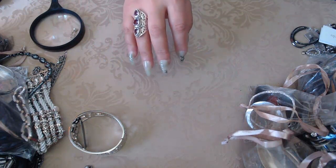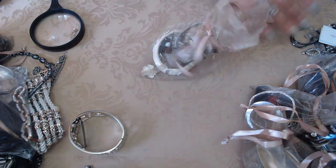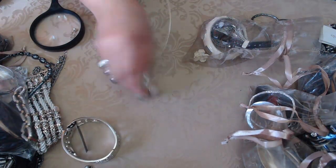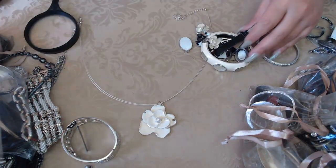Let's open another bag. Get another bag. What is this stuff in here? Oh, what is this, guys? This is a beautiful enamel flower. There's no maker mark on this. And then we have some other stuff in here.